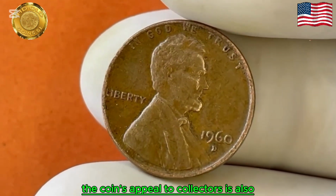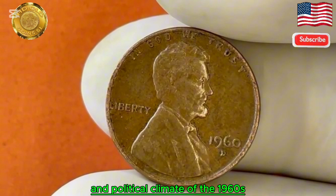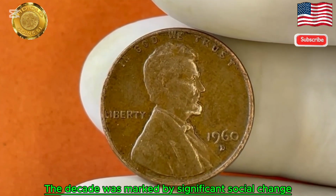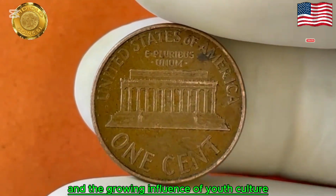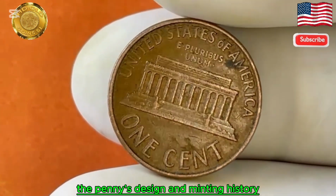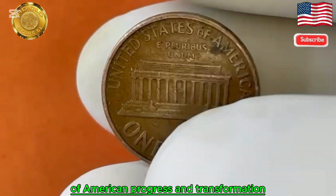The coin's appeal to collectors is also driven by its connection to the economic and political climate of the 1960s. The decade was marked by significant social change, from the civil rights movement to the space race and the growing influence of youth culture. As a symbol of the United States, the penny's design and minting history are intertwined with the larger story of American progress and transformation.